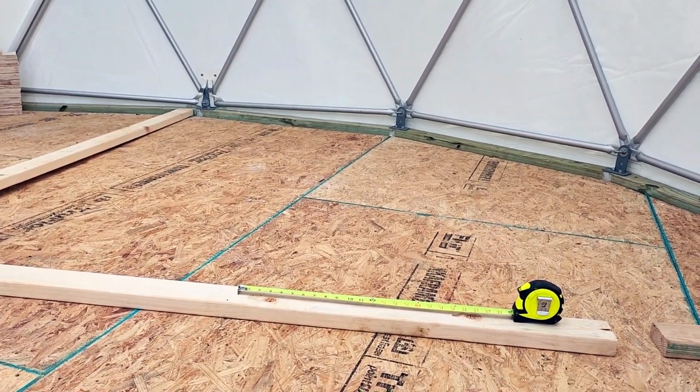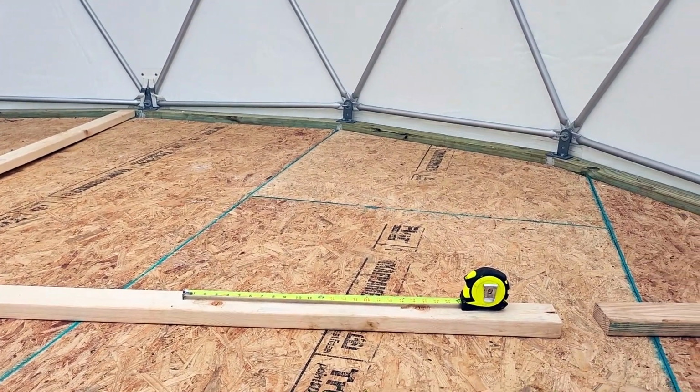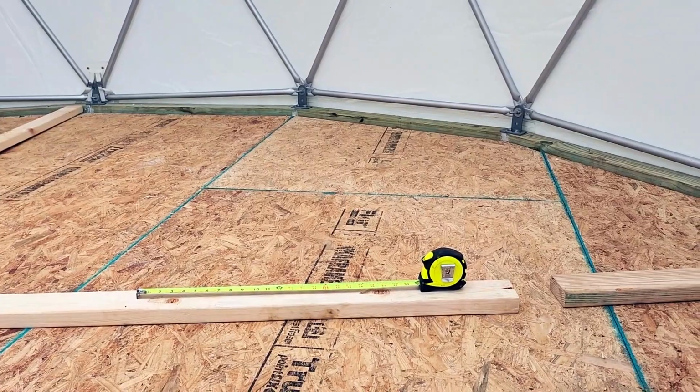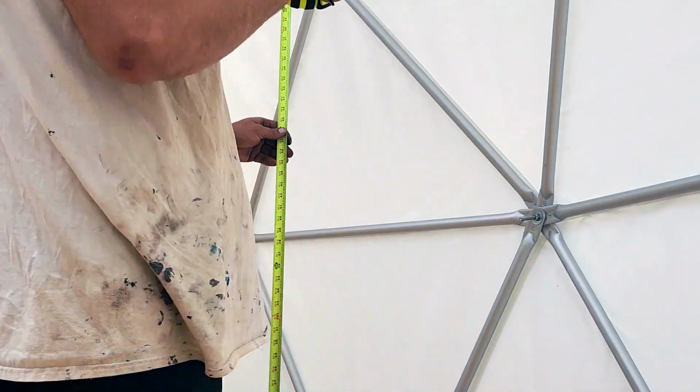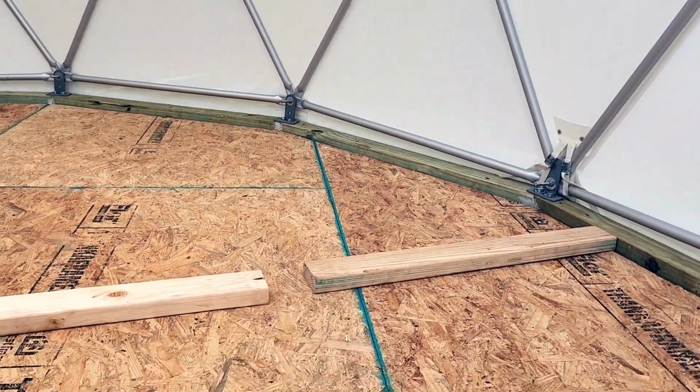And is that enough space for your door and everything? Should be. I don't know what type of door we'll do. We'll have to be creative with the door. Okay. You say it's okay? I said we'll see. It might be.